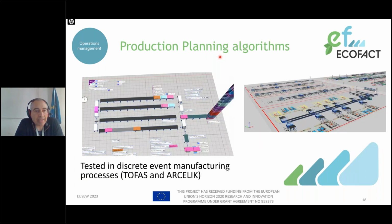Regarding the production planning algorithms, we have tested them in discrete event manufacturing processes, specifically in the case of Tofas, the color lotting processes of the cars, and in the case of Arcelic, some sequencing in the washing machine assembly processes.